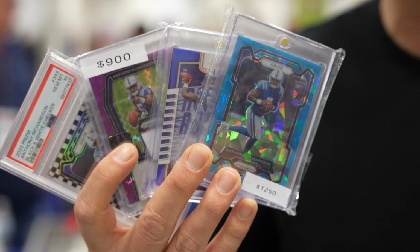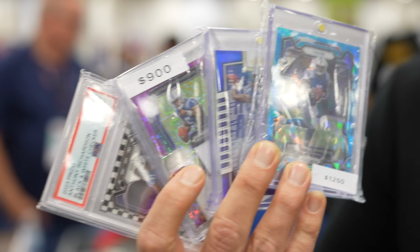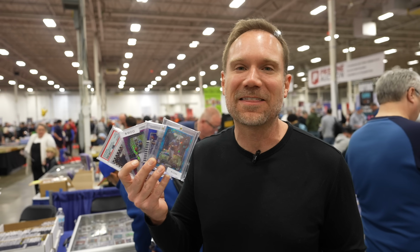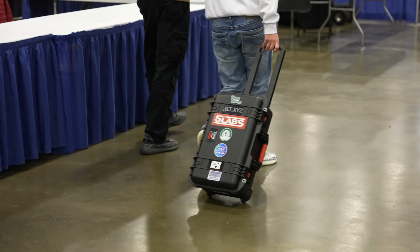I was happy to do it because I came to the show with the mission of finding some Anthony Richardson, and I just hit the Anthony Richardson jackpot. Look at that. Of course, I knew that the guys from Indianapolis were going to come with a lot of Anthony Richardson to the show. I didn't know I was going to see him here, but I'm happy I did because I picked up some nice Richardson, and I think that will be hot at the National this summer.